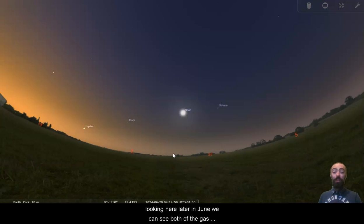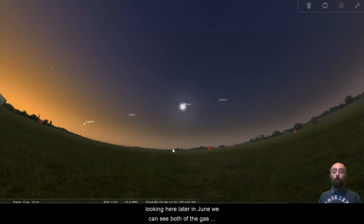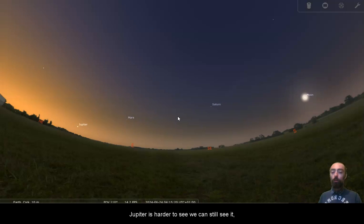And there's a great opportunity and reason to talk about them at the moment. Looking here later in June, we can see both of the gas giants, the two biggest planets in our solar system, Jupiter the biggest and Saturn the second biggest, both in the sky together along with Mars early in the morning at sunrise. We can see the moon here as well. This is right at the end of the month, a little bit earlier in the month.